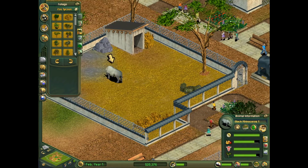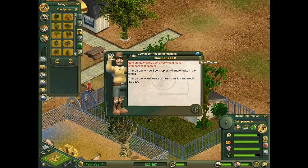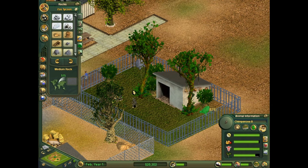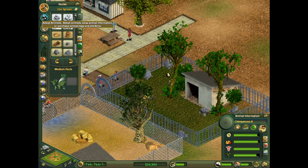Are you good now? Exhibit is well suited. We already know it's well suited for the gemsbok. The chimpanzees would like a toy, but they would also like some more rocks. Rocks we can do. A toy, we'll be working on it. Gotta be a little careful with these rocks. But I'm not really being careful. I mean, ostensibly I should be careful to not put them right next to the fence so that the chimpanzees can climb out. But, oh well.